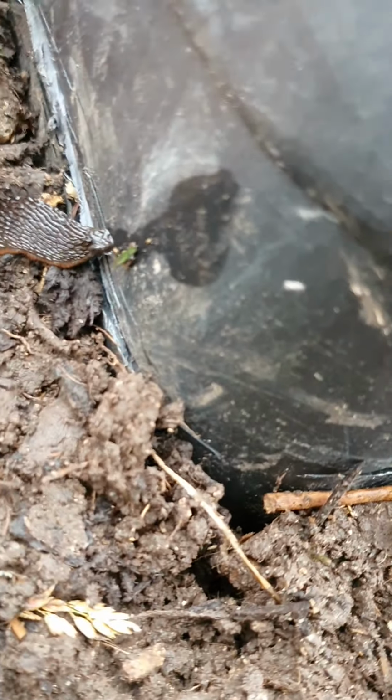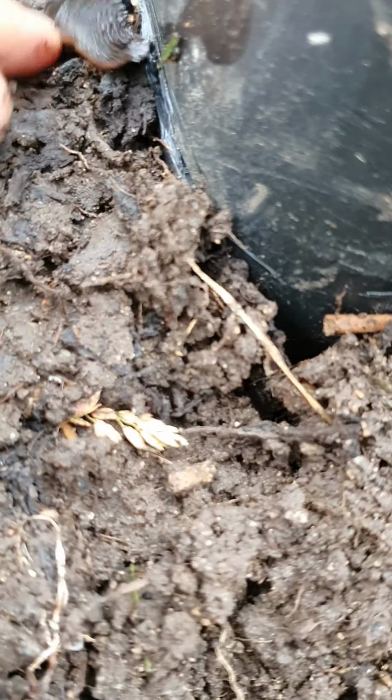You'll see some beer down in there. And they fall in, they get drunk, and they drown. Very useful. So that's a couple of ways I deal with slugs. Just make it as easy as possible for them to get in. This guy's trying to find his entrance. We'll give him a wee hand over if he wants.